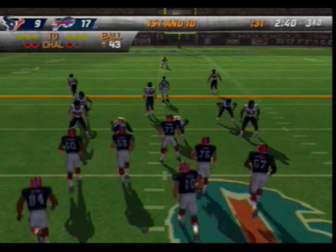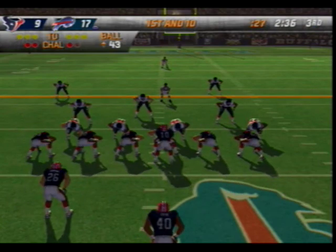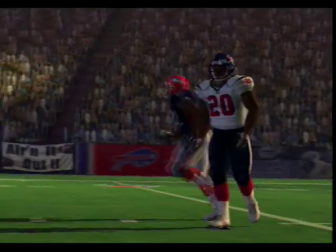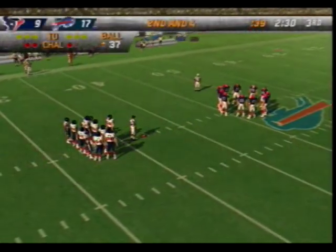Ball on the 43-yard line. The Texans with a four-man front with a counter play. Smoot is there for the tackle at the 37-yard line. Smith gets the handoff on the misdirection play and picks up 6 yards.